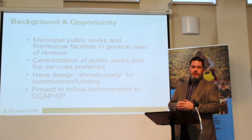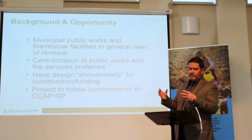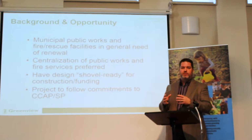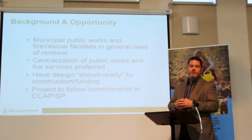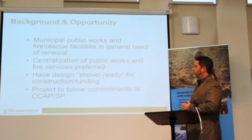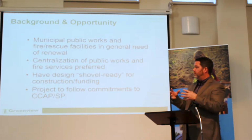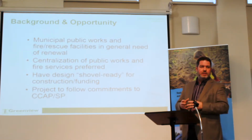With respect to the Douro-Dummer project, we call it the Public Works and Fire Station project. It's effectively the consolidation of two essential services in the township, both public works as well as fire, from existing outdated buildings that are in need of repair. The thought from council was to go towards a new facility. So it's the consolidation of those two buildings into a centralized location.